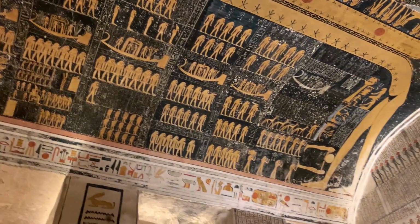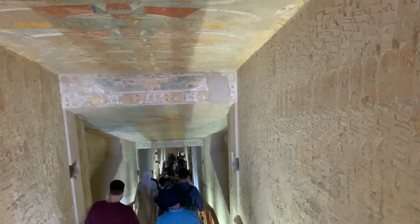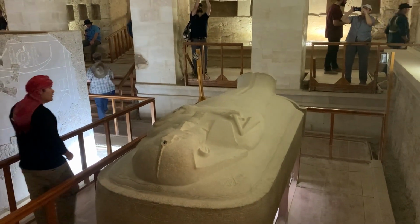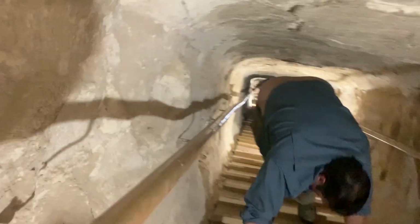Another thing I noticed immediately was look how big the entrance space is. You can fit multiple people all the way down into the tomb easily from the bedrock. Whereas in a pyramid, you can't even stand up, let alone drag a body comfortably.